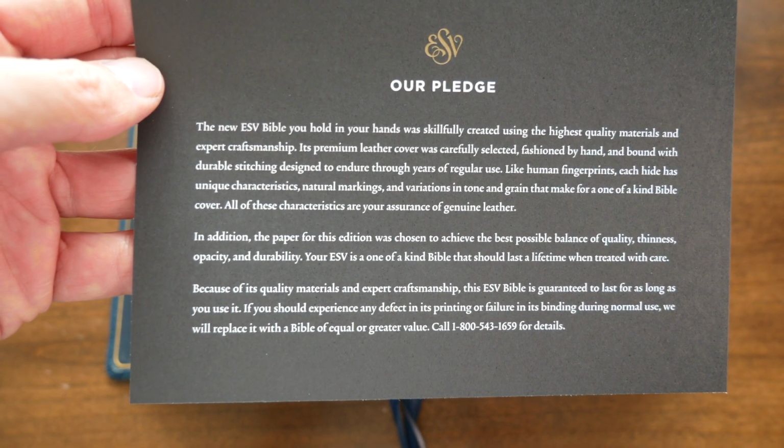So very fine stitching, very well done. You open it up, you have the Our Pledge by Crossway, and you have a liner. It is soft, but not very, very soft. I don't know if this is a synthetic liner or a leather liner, but it is not super soft. And you have a gilt line, which is very nice.